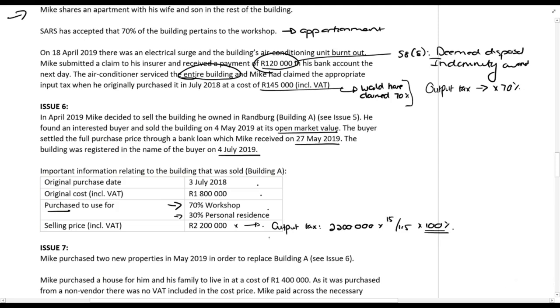So I'm going to just say here, remember section 16(3)(h). Always consider that. Remember, guys, if we are selling an asset, that's always a trigger. We just look at how much input tax I claimed. If I claimed 100%, section 16(3)(h) is not applicable. But if you claimed less than 100%, then you should consider section 16(3)(h).